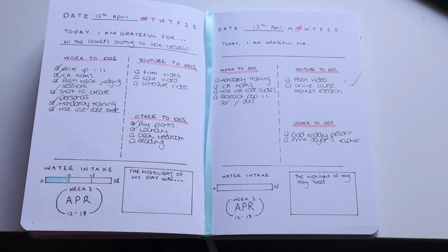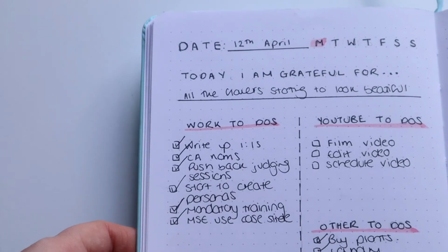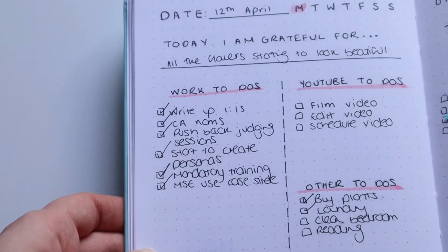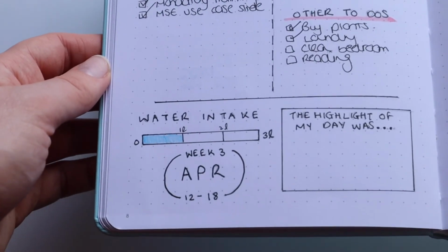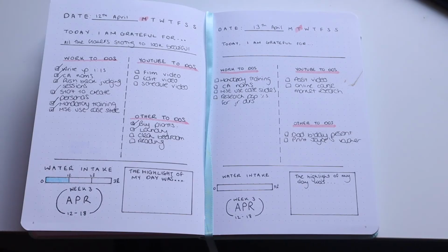So on my daily spread, I have done date on the top here, and then I've done a little line where I can fill in the date every single day, and then I've done Monday, Tuesday, Wednesday, Thursday, Friday, Saturday, Sunday, so I can literally just highlight what day it is. And this basically is something I can sort of copy paste. Well, I have to write it out, so it's not technically copy paste, but I can basically just write it the same way the next day, and I usually fill out the full week like this so that I'm prepped for the week and I don't have to come back every single night and draw out the next days.